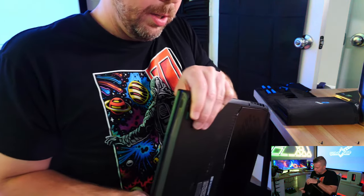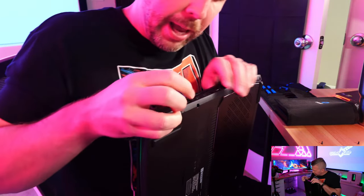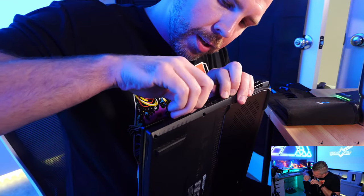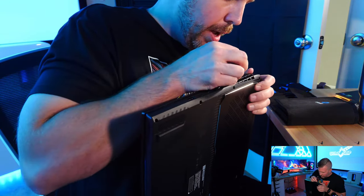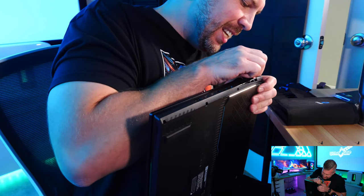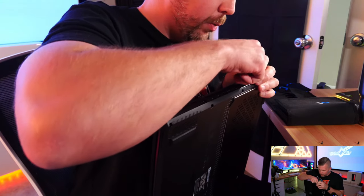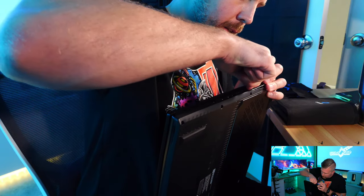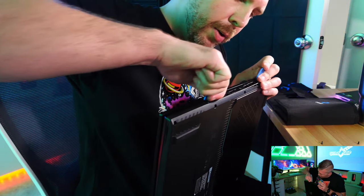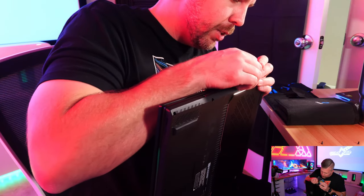Let's do this side. And there's one downside to this laptop. They don't really have a good starting point to get the chassis started. I wish they would make it easier to get inside this machine, because this is definitely one that a lot of people are going to want to get into. So I got one guitar pick in on this side. I'm going to get a second guitar pick out so I can hopefully continue this. There we go. Once you get it popping up, it's not too hard, but just getting that initial pop up without damaging anything is the tricky part.